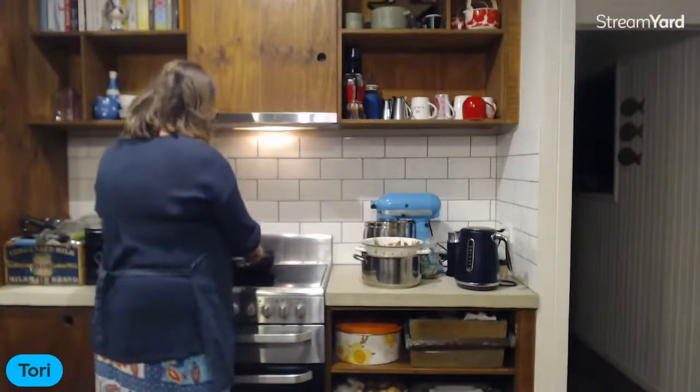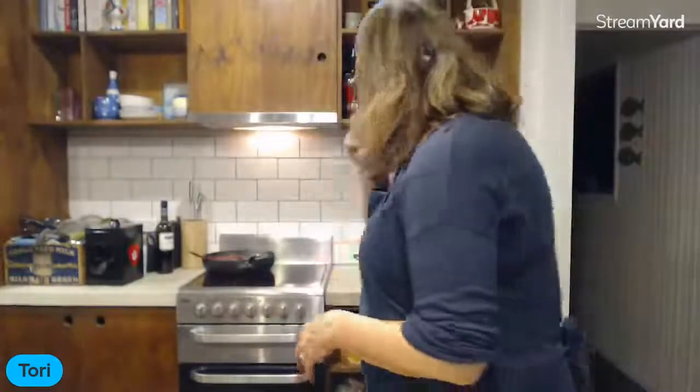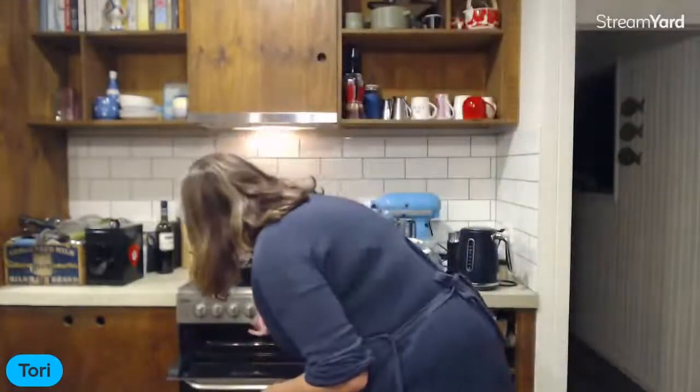God, that smells good. There's nothing really better than that. I'm also going to start heating up the grill for the chops. The lamb chops. I'm going to start putting them in too. I'll be sitting watching dinner in 30 minutes at this rate.